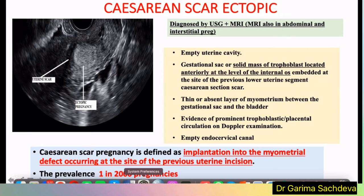Where you give the Cesarean scar in the lower segment, usually an intrauterine pregnancy is in the upper part. But in this case of Cesarean scar pregnancy, it is implanted much lower in the uterus, at the site of the previous scar which you had given for the previous Cesarean section. You see a thin or absent layer of myometrium between the gestational sac and the bladder, because sometimes it perforates out of the uterine wall and reaches the bladder. This can also happen, and it is in the myometrium, which is quite close to the bladder. So you see a very thin myometrium above it.